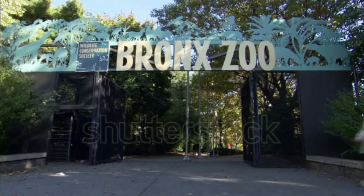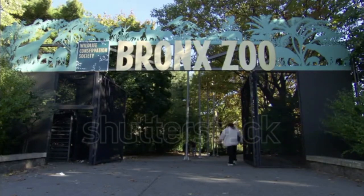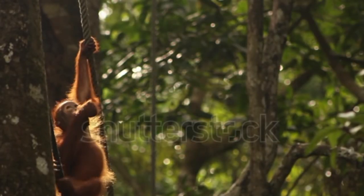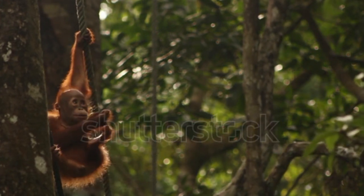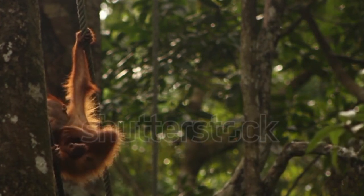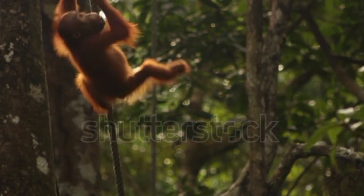We think it's very nice to know your alphabet. And at New York's great Bronx Zoo, A stands for Andy, and here he is, a 3.5 year old orangutan from the island of Borneo. Andy doesn't know anything at all about the alphabet, but we're going to show him the animals in the zoo whose names begin with alphabet letters from A to Z.